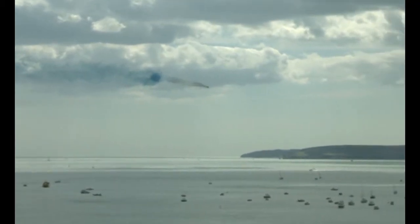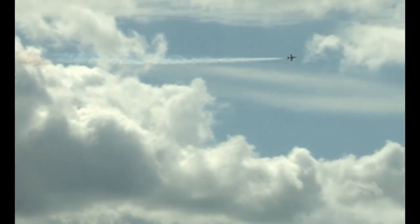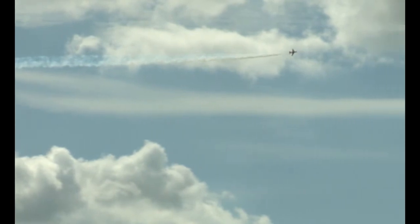Well, the synchro pair remain with us now, Red 6 on the left and Red 7 on the right. They're flying synchronized derry turns to position back towards us. On the left is Red 6 synchro leader Flight Lieutenant Ben Plank. Planky's another former Hawk flying instructor and Harrier GR9 pilot, and it's his 3rd year with the Red Arrows.